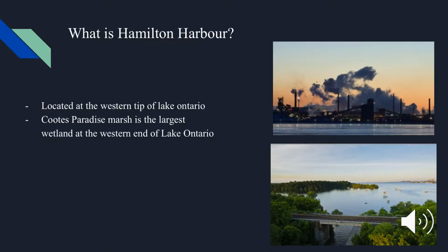Hamilton Harbor, formerly known as Burlington Bay, lies on the western tip of Lake Ontario and is the largest naturally protected harbor in this area. Coutts Paradise Marsh is the largest wetland at the western end of Lake Ontario, on the west side connecting to Hamilton Harbor. Hamilton Harbor provides a number of services to the community, including drinking water, water for industry, water for agriculture, and recreational services.